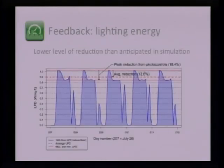But finally, if we're trying to get net zero buildings, we really need buildings that don't use electric lighting during the day.